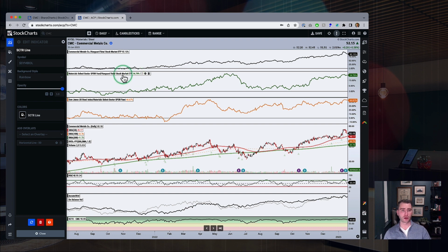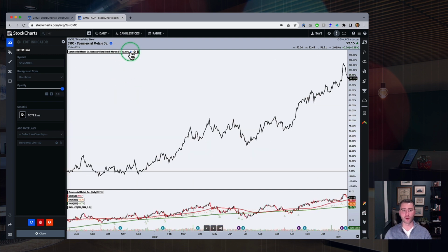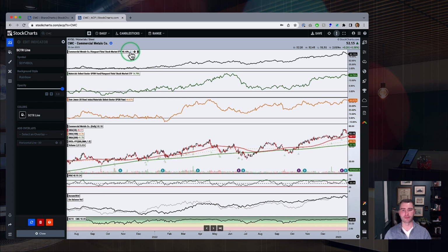You can do the same thing with your relative strength line. So if you want to really focus on how this is doing relative to the total market, you want to dig into that relative strength panel, well, you can maximize that one and it goes full view right there in just a click. And again, you can just shrink it right back down. So some cool interactive features here in ACP, and we're always creating more.